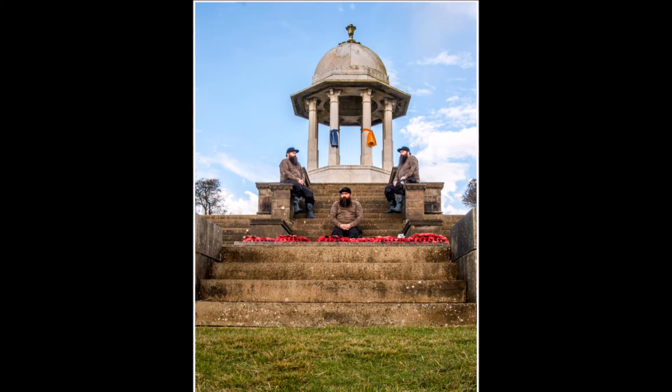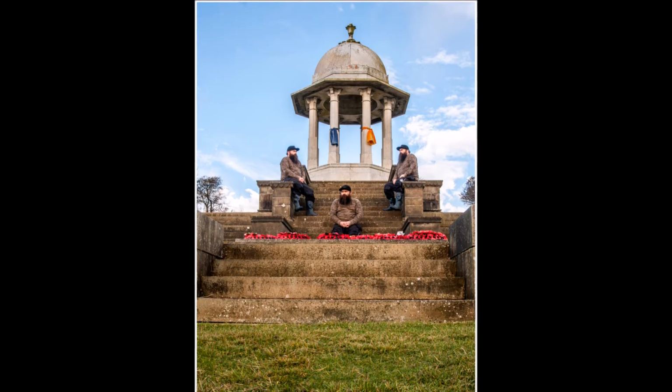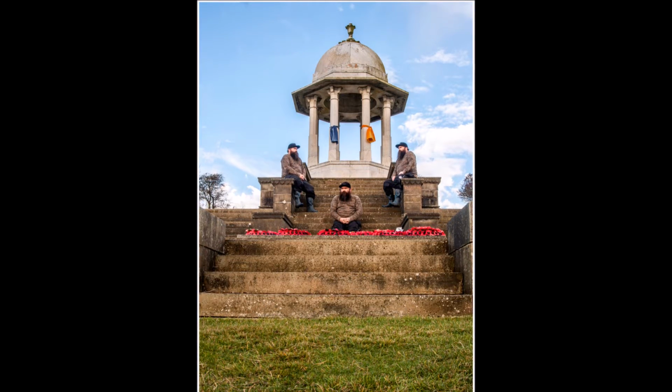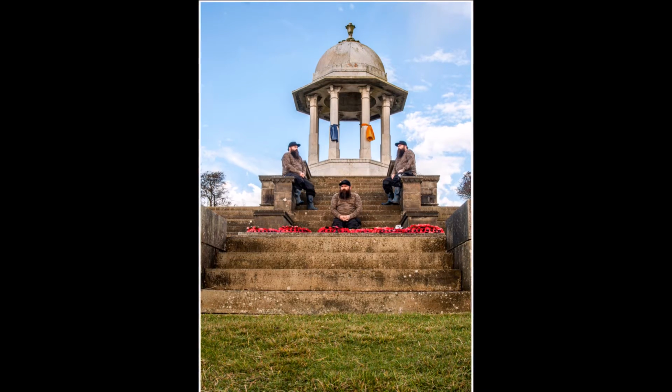The Chattri was unveiled on the 1st of February 1921 by Edward, Prince of Wales. The Chattri was built at the exact location where the funeral pyres were constructed for the cremation of 53 soldiers. This is an isolated, windswept position on the South Downs, 500 feet above Brighton.